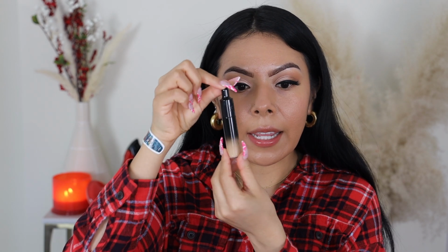Reading all the claims, I'm kind of wondering if this is going to remind me of how the new Morphe Soft Radiance foundation feels, because this gives you great coverage and it feels so lightweight. Literally feels like you have nothing on the skin. It blends like a dream. This one is $12. I just reviewed this one if you guys want to watch that review, but I'm wondering if this may be really similar to that. This one does retail for $28, so it's definitely pricier, and it looks like this.